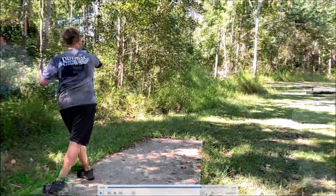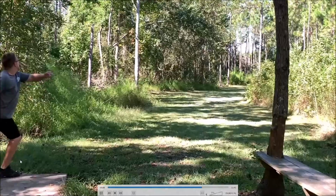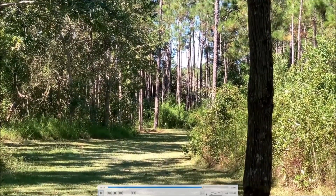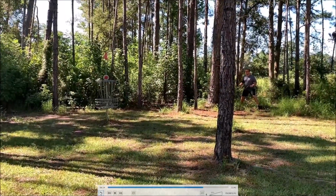So this next hole is going to be another par 3, not too long, about 250, 260. But again, another weird angle where the tee pad's kind of pointing you to the left and you want to go right. Again, I hit the gap pretty much perfectly. The gap is essentially between this tree and this tree. And I get through it perfectly. Wound up going deep in the basket.